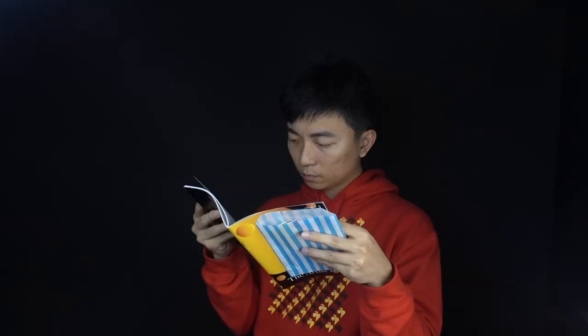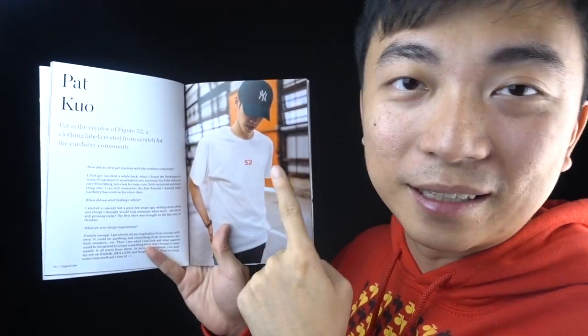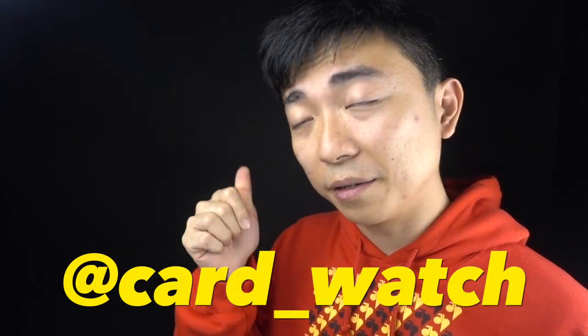Damn, that looks good. Also, you remember this guy? That's Pat Kuo. He's the guy behind Figure 52 and makes awesome t-shirts. He's also doing an interview in this. Lots of great artwork as well. And right now it's only being sold for £6, which is really, really cheap for a 46 page booklet. But yeah, if you want to find out more about this, check out @card_what. Really, really recommended. Let's check out the stickers that they sent.